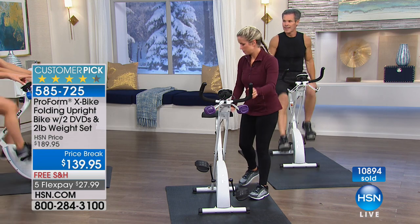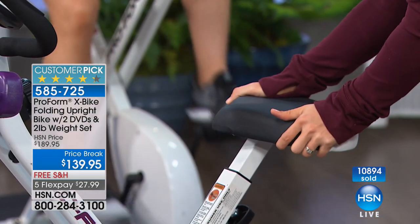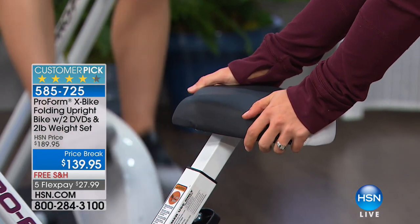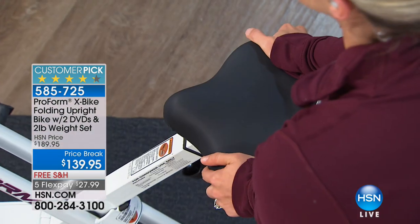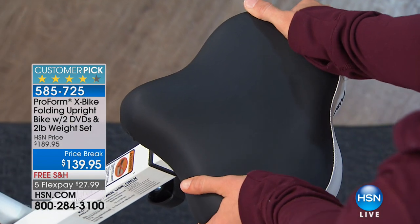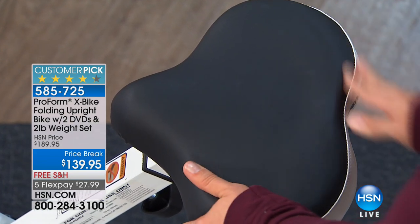Wait, I want him to see it real quick. Look at that, guys. Can you give me an overhead shot on that? Hang on one second, because this really is a big deal. If you're saying, hey, I haven't worked out in a long time. Look at that. There you go. Nice and cushy. And then can you just show where you adjust it? Because you can adjust it easily.